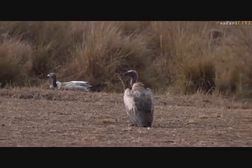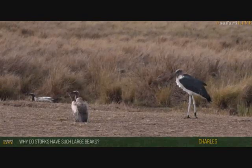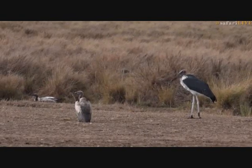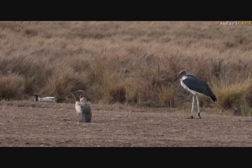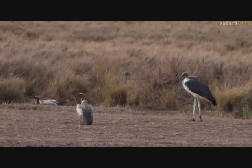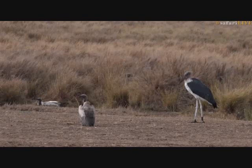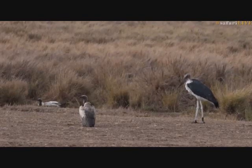Charles, you say, why do the storks have such large beaks? Well, there are probably a few reasons. Their beaks are quite nicely designed for scavengers. They're not only meat scavengers, they'll eat fish. So their beaks can be used to hunt fish in the same way that most storks do, and they scavenge a lot, or certainly take a lot of almost semi-dead fish, if you know what I mean. So fish that are in drying pans that are flapping about in the mud, they will take, and so their beaks are designed for that too.